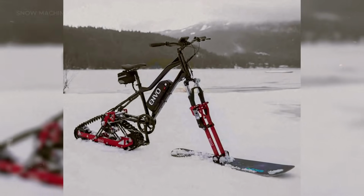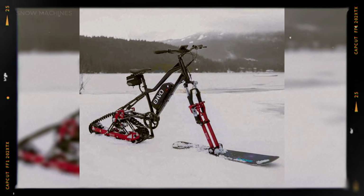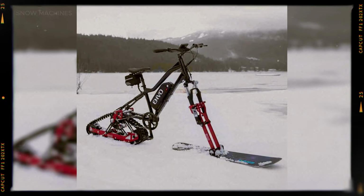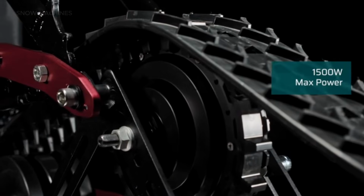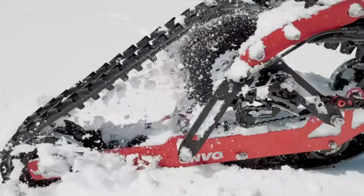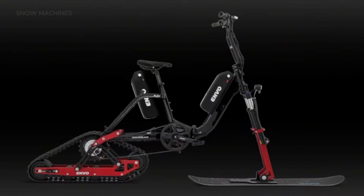The Envo Flex was originally created to serve rural postal workers in Canada's north, giving them a way to make deliveries even in extreme snow conditions. Today, it's not just for work. It's a popular winter ride for anyone who wants power, silence, and freedom on frozen ground.